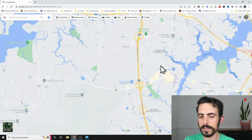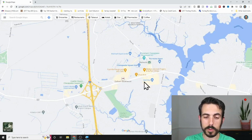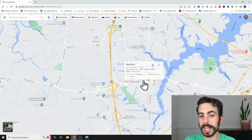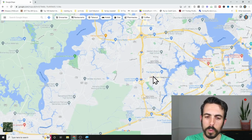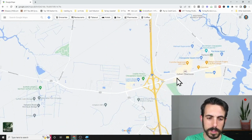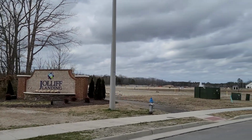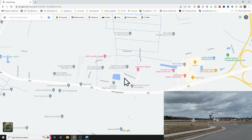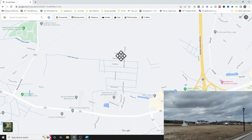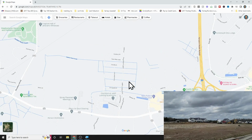Western Branch has a lot of suburbs and some shopping, and an area that I like a lot, Chesapeake Square, which is like the most central spot in all of Western Branch and part of Suffolk as well. Well, just away from that, off the main road, Portsmouth Boulevard, just literally like 3 or 4 minutes, you'll see this neighborhood called Jollif Landing. And you turn off of Portsmouth Boulevard and it's a bunch of new construction. It's all in the back, this whole big area back in here. These are all new houses, and it's massive.